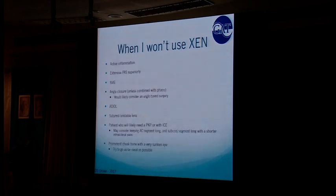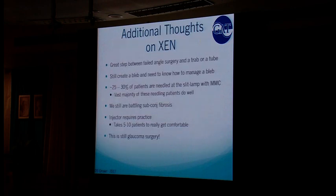When won't I use it? Patients with extensive PAS, active inflammation, neovascular glaucoma, angle closure with an unstable lens, patients who will likely need a corneal transplant or a PK, and a really sunken eye and a prominent cheekbone make it very hard. So I think this is a great step between failed angle surgery and trabeculectomy.